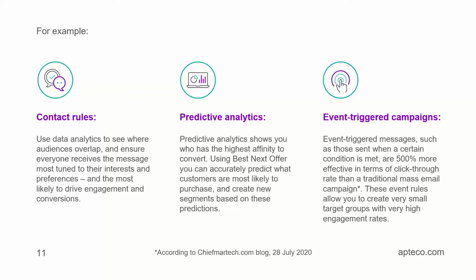Predictive analytics, I've already mentioned the word. This can help you determine things like your next best customer that you're going to target, or you may look at something like next best offer, a type of predictive analytics which will help you determine what customers are likely to purchase next, and you may want to segment or group your customers accordingly.